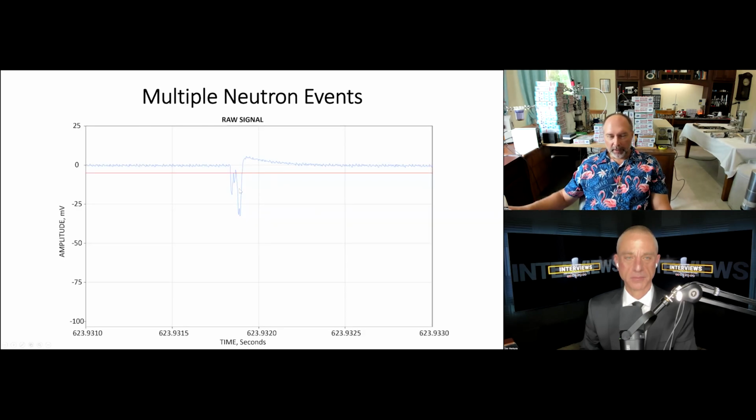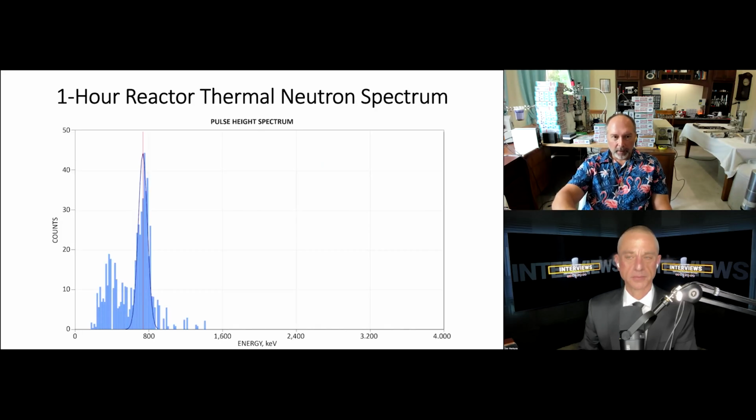And on some of the acoustic events, I had multiple neutrons that originated. And in this case, we have 1, 2, 3, 4 so closely spaced together they cannot be resolved. But that's also a pretty good indicator telling me that not just one, but several neutrons are produced because there are multiple bubbles in the reactor.